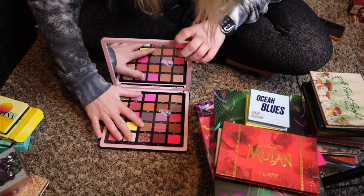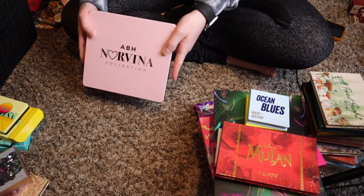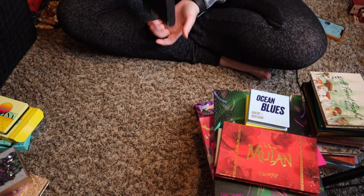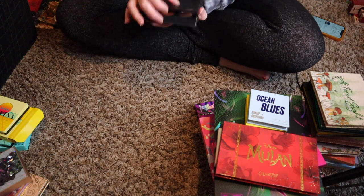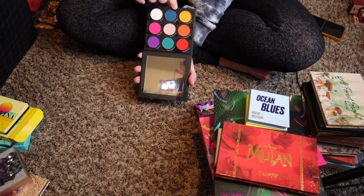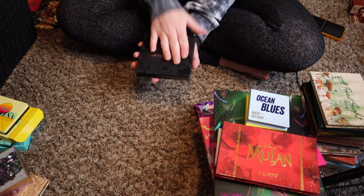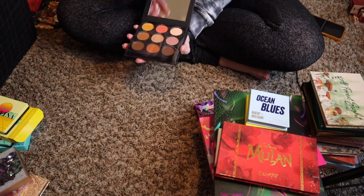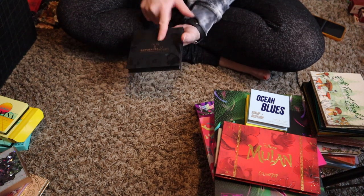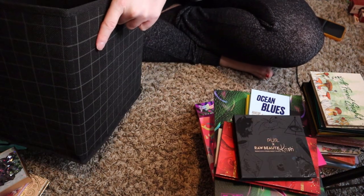And I'm going to set this one aside as well for potentially today's look. All right, and then last but not least in this tote anyways is the Raw Beauty Christie Pure Palette. It's got nude on one side and colors on the other. Colors and nudes. I'm going to keep this one. I love Raw Beauty Christie. She's just not fake, and she's very honest. I like that. I'm gonna put all my trash in this bin for now.